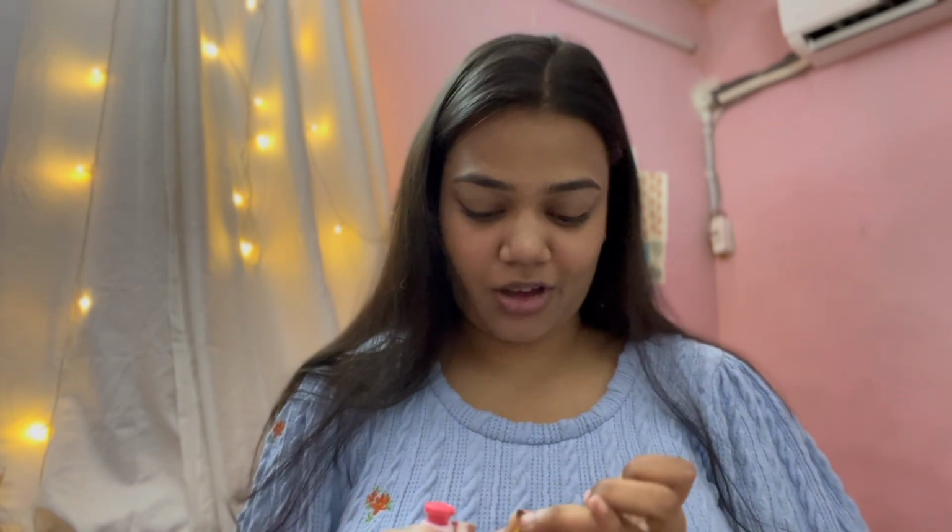It's in the shade Jhumki. It's a mini liquid lipstick and it's so easy for me to carry it around. Also, I actually carry this lipstick a lot with me to college. That's why this box is empty and the lipstick is in any random pouch of mine. So I'm going to do the natural lip combo that I end up doing every single time. This lipstick is almost finished.